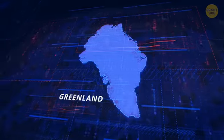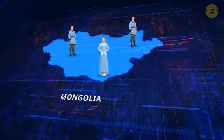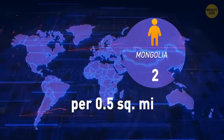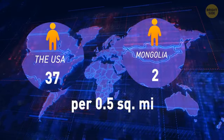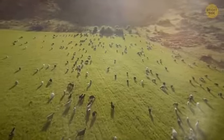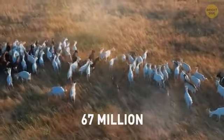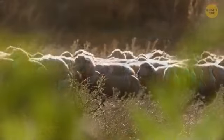If we don't count Greenland, Mongolia is the country with the lowest population density. It has only 2 people per half a square mile. The United States has 37. Well, that is if we only count people. Mongolia has a lot of livestock, about 67 million. It's 20 times more than the number of people there. Half of that livestock is sheep.